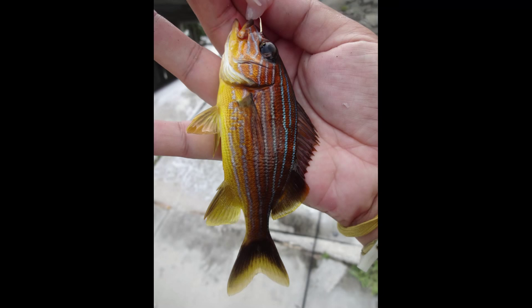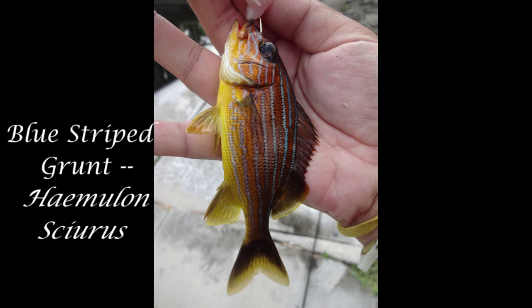The first fish that we're going to identify today is the blue striped grunt. So let's take a look at it, shall we? Here we have the blue striped grunt, Haemulon sciurus. As you can see, this is a grunt, and it makes sense, right? It is in the Haemulon genus, the same genus as the sailor's choice, and so on. First thing that we need to notice is its body.